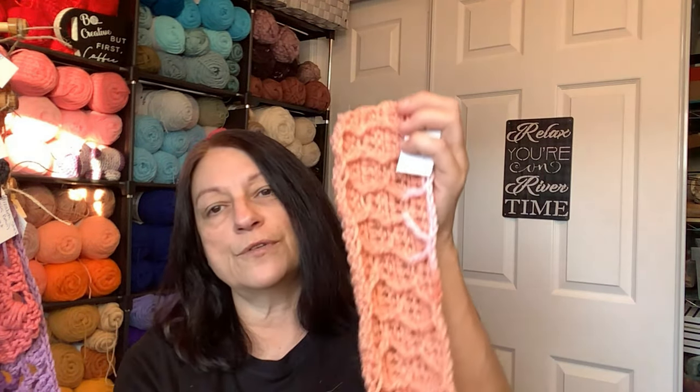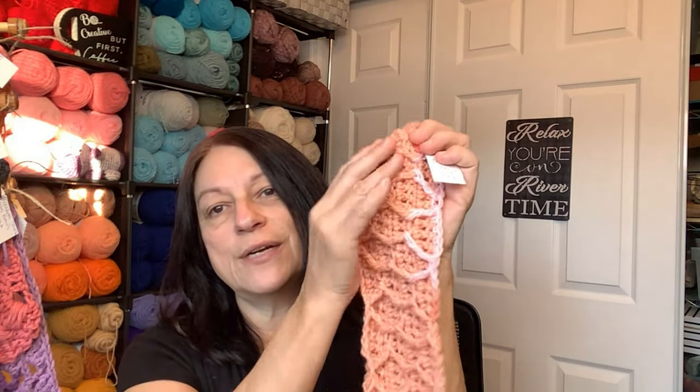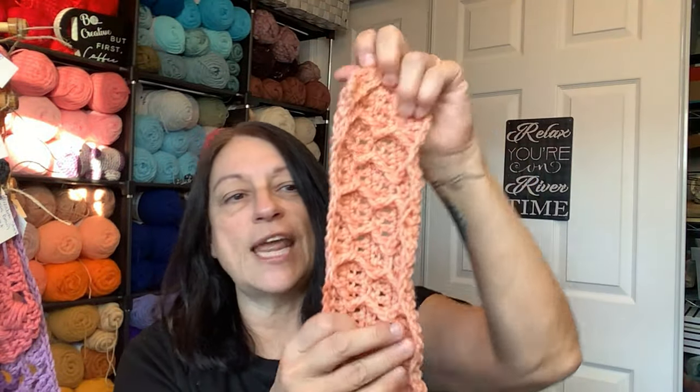Okay, what is next? Now this one I really, really enjoyed doing. When I first saw the tutorial of it, I'm like, there is no way I'm going to be able to do this. But then of course, the wonderful teacher that she is, you'd see the yarn started to change right here. I'll turn it upside down so you can't see that. This is the chain link stitch. How fun is that? It really looks like a chain link fence.